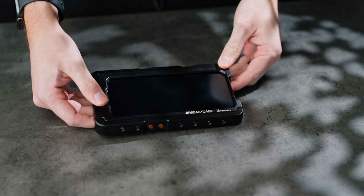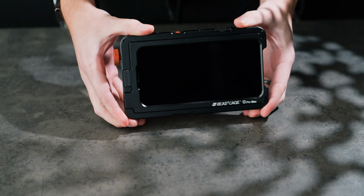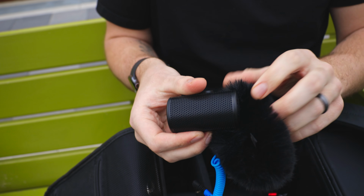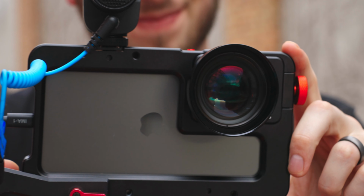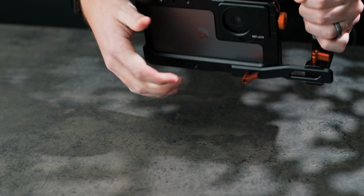We're going to add the brand new Beastgrip for iPhone 13 series, as well as a Sennheiser MK200 mic that you're listening to right now. And we're using the Beastgrip SWFF wide angle lens attachment. More on that in a few minutes. Add in a handle, and we have ourselves a pretty awesome phone setup.